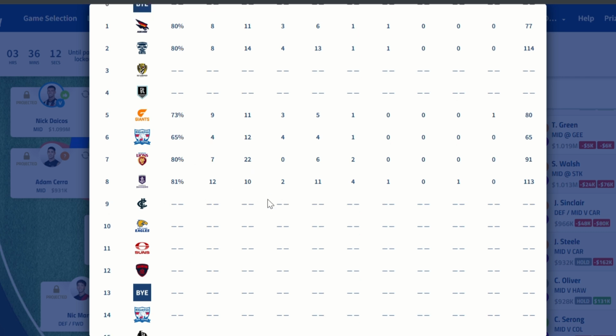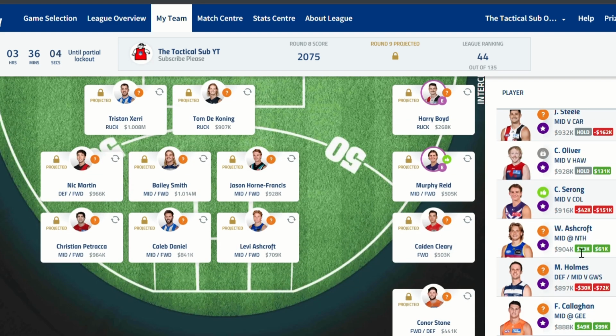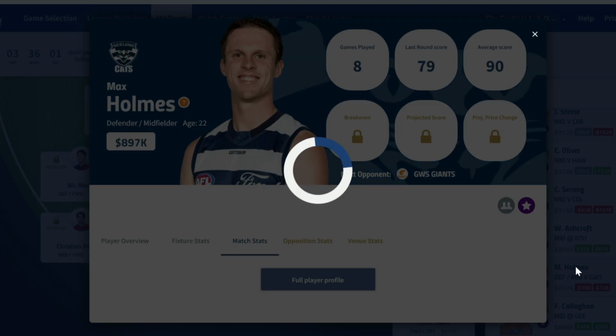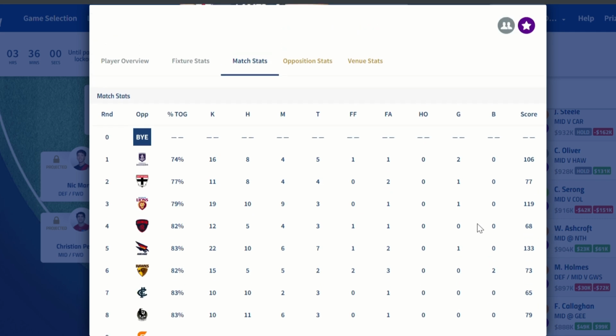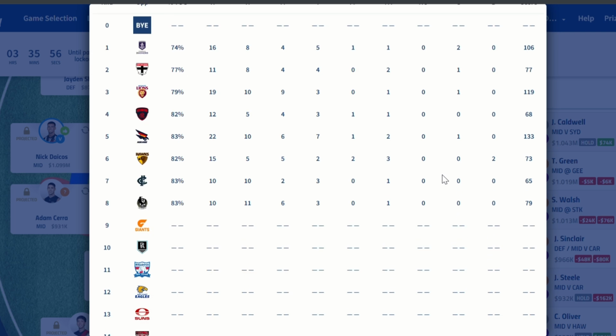Caleb Sarong, I don't want to go anywhere near. He's been awful this year in terms of fantasy. Will Ashcroft has been all right, but I wouldn't go there. Max Holmes is now in the 800s, but even then, I don't know if I'd do that. He's got the Giants then, Port, but we may be able to pick him up cheap later on.